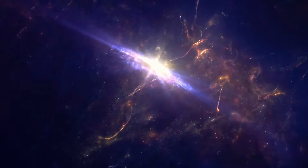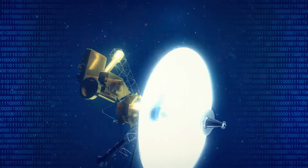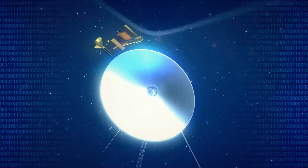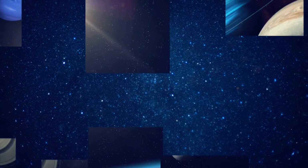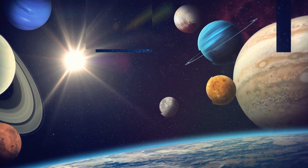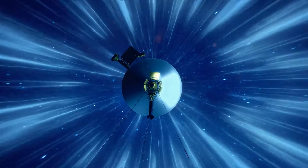Just keep in mind that this data really helps us understand the universe as a whole. So, this is Voyager's last task, to tell us more about interstellar space. The probe has already sent us more than 60 frames for a mosaic of the solar system from a distance of over 4 billion miles from Earth.